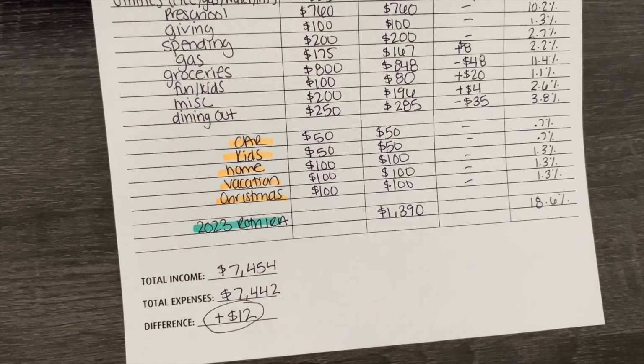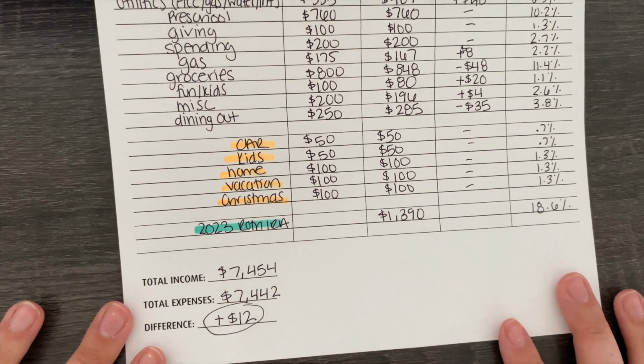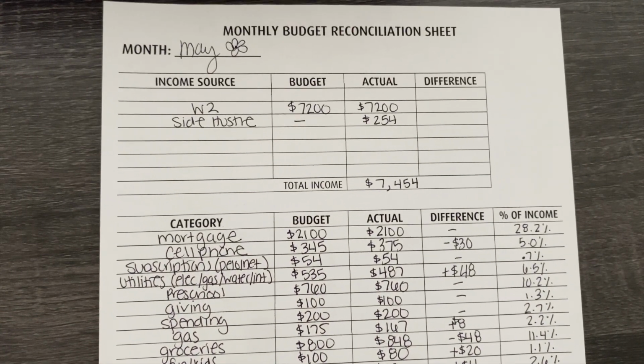I don't like to keep a bunch in there either though, because obviously there are better things to be doing with your money than having them sit in a checking account that is gaining no interest. So we don't keep a lot in there, but I do want to keep a buffer of a few $100s just in case life happens and we do go over budget. So I always want to make sure that we do have enough.